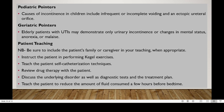We have pediatric pointers. We are saying that causes of incontinence in children include infrequent or incomplete voiding and an ectopic urethral orifice. While in geriatric pointers, elderly patients with UTI may demonstrate only urine incontinence, or changes in mental status, anorexia or malaise. So you need to be keen when you are assessing such patients.